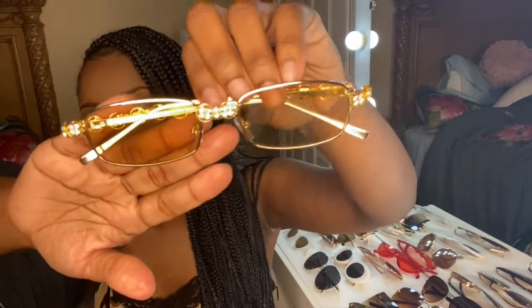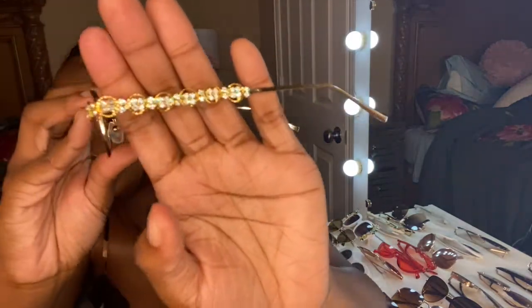These shades right here I got off of AliExpress. They're like the little glasses that dudes be wearing, what are those called? But anyway, they have the little details on the side like that, and they have it in the middle, and on the other side they're thin. So I haven't really worn these because I just got them recently, but these are mad cute, not to wear them as shades, but to add accessories to a style. So yeah, I really like these.